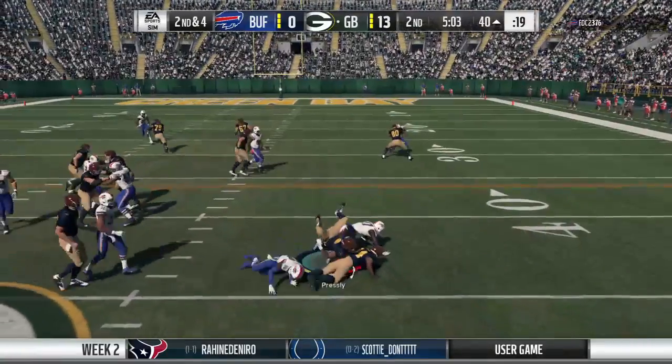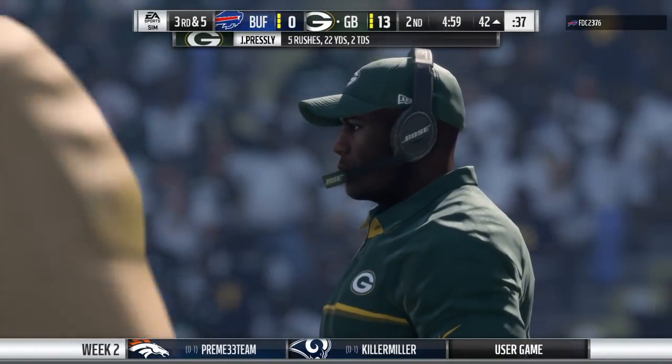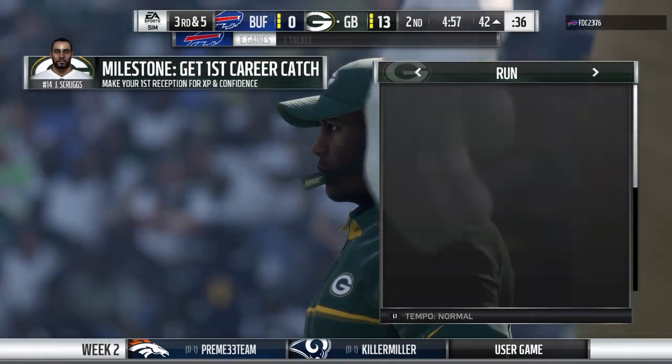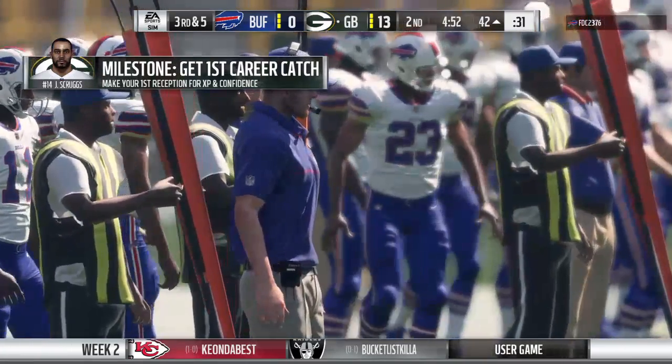Now they'll run it on the toss. And after the good gain last play, this time as he's going to be stopped behind the line of scrimmage. It's a loss of 2, now 3rd down.